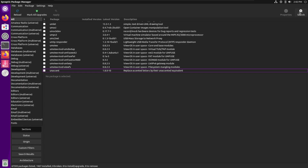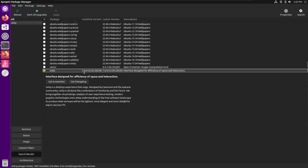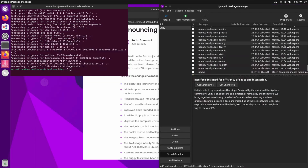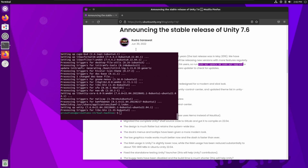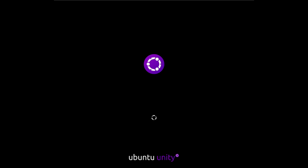Now, since the installation is done, let us search for Unity again, and there it is, and we're using 7.6 as you can see. So if you want, you can do a quick restart in order to experience all the features. Sometimes some parts of the upgrade get activated just after a restart. So if you would like to do a restart, you can do that. So let me just show you. There you click on restart and it restarts the system.